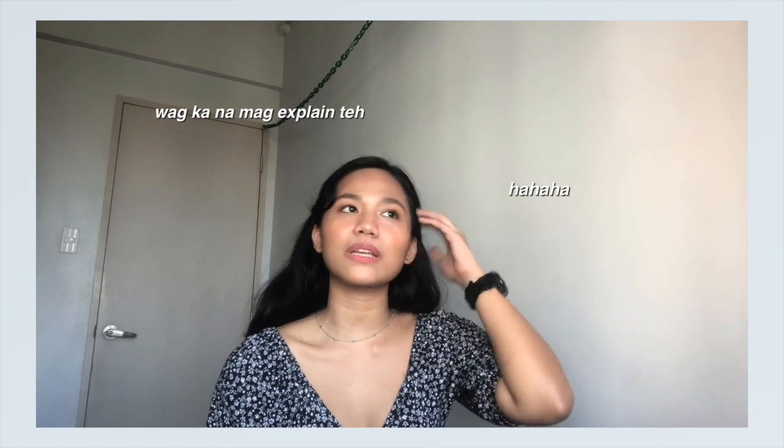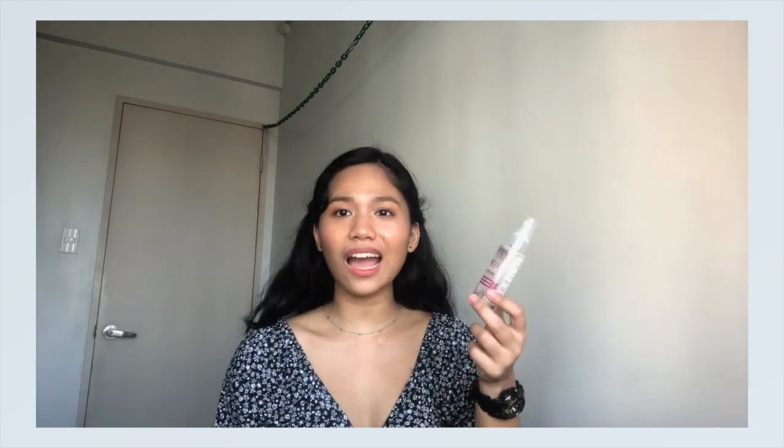Kasi aside sa mabango siya, guys, talagang... ano ba, ang hirap explain? Pag magulo kasi yung hair ko, nagsispray lang ako nito and brush your hair. And then, okay na siya. I've been using this since college ako and talagang maganda siya. And sobrang affordable na siya. I think it's 59 pesos. Basta less than 100 pesos na ito, guys. So, ayun. Sobrang nice.